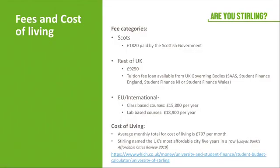So when you come to university in Scotland, you could now be one of three fee categories. The first fee category is Scottish students. Our Scottish students get free tuition fees. This is paid for by the Scottish government. It's around about £1,820, but this is paid for by the Scottish government through SAAS. SAAS is the Student Awards Agency for Scotland.